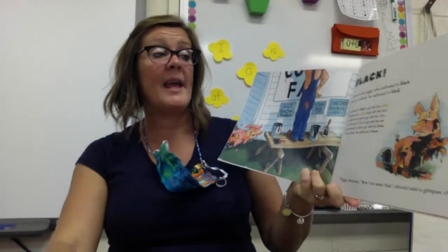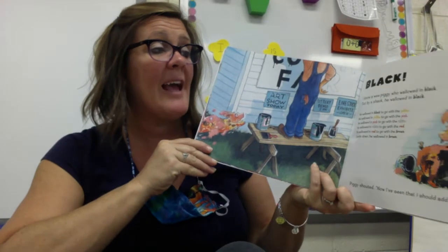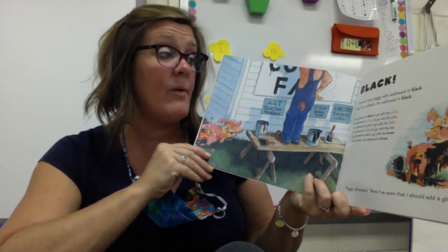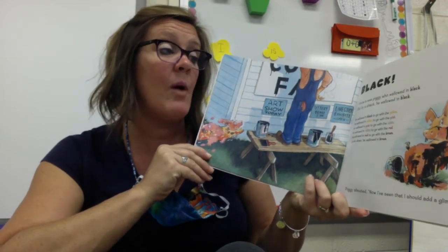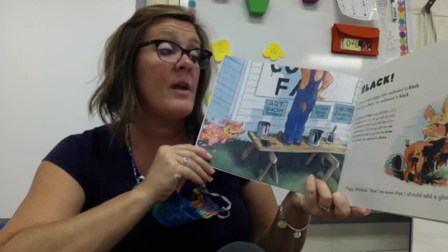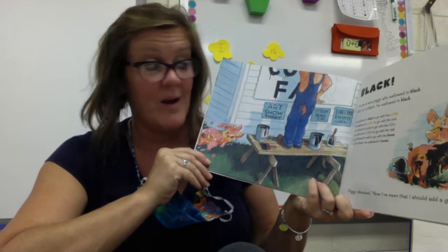I know a wee piggy who wallowed in black. Out by a shack, he wallowed in black. He wallowed in black to go with the yellow. He wallowed in yellow to go with the pink. He wallowed in pink to go with the white. He wallowed in white to go with the red. He wallowed in red to go with the brown. Upside down, he wallowed in brown.